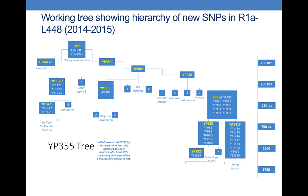This has led to this drop tree, again showing the same data but just showing the SNP points. One thing that I think is very interesting is we seem to have a very rapid step mutation, 1, 2, 3. These all seem to have happened very, very quickly, within a couple of generations of each other.